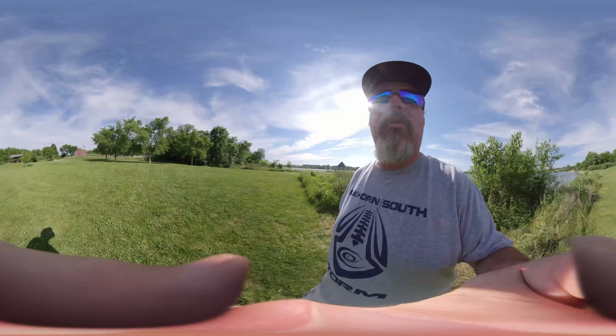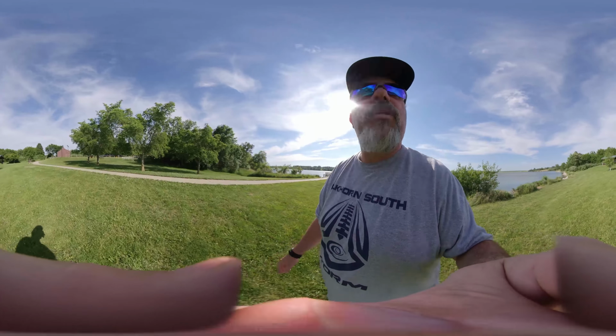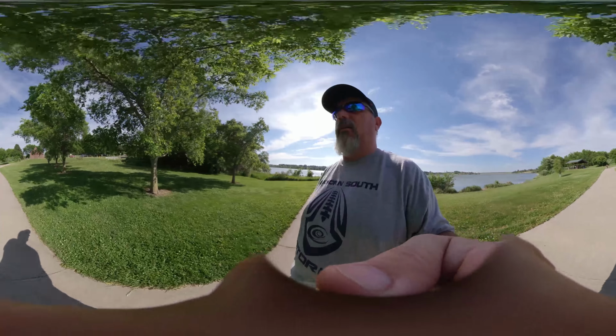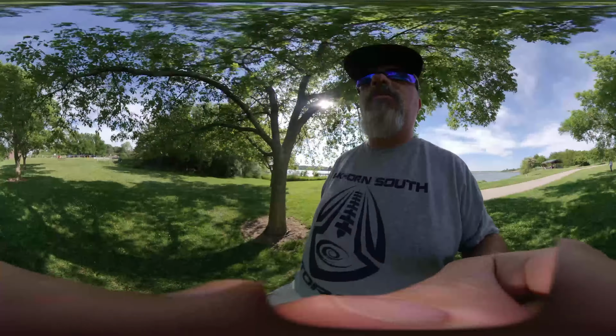The nice part about this camera is supposedly how smooth it is. And you can walk and it won't jitter all over the place. Not only that, if you lean it, so I'm leaning the camera now, I know you can't tell, but it keeps the horizon with the horizon, which is super cool.